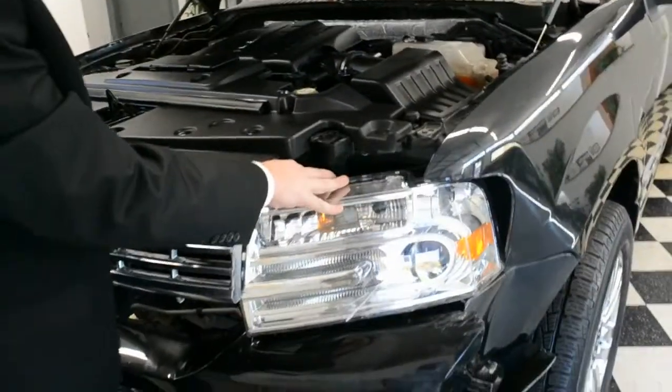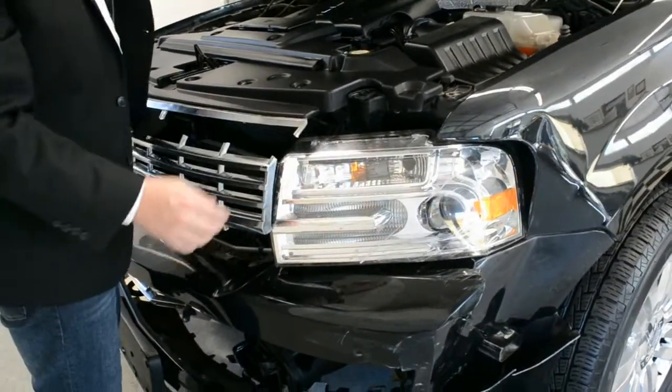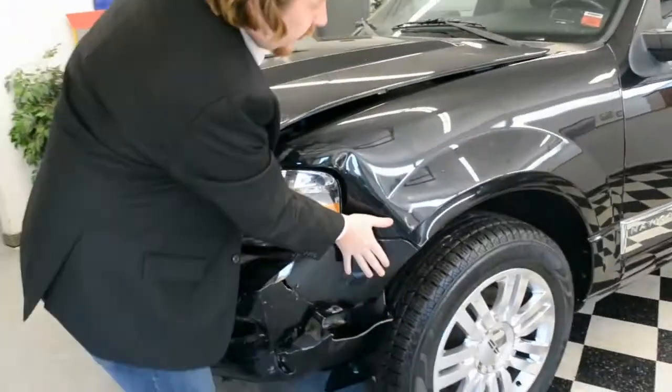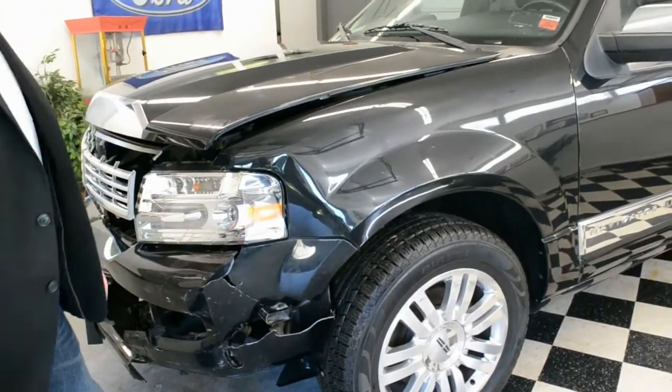Left headlight assembly, tabs are broken on the top. Lens is damaged. I would just count on replacing the whole thing. And then you have some damage on this left fender as well. Just kind of got pulled in along with the bumper cover. You could probably repair it, but I would count on a replace here.